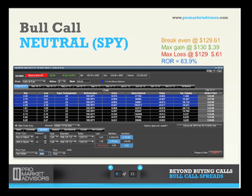The maximum gain comes in if we can achieve a price of 130. What do you mean if we can achieve? We've already achieved it. We're sitting here at 129.99. So it's not just a matter of achieving it, it's a matter of holding the price of 130. And I'll make 39 cents if that happens. Maximum loss comes in at 129, and I'm going to lose 61 cents at that point in time. Now, there may be signs in the market that tell me, hey, get out before this thing loses much as far as its value, but it's a pretty tight spread. My return on risk is 63.9%.